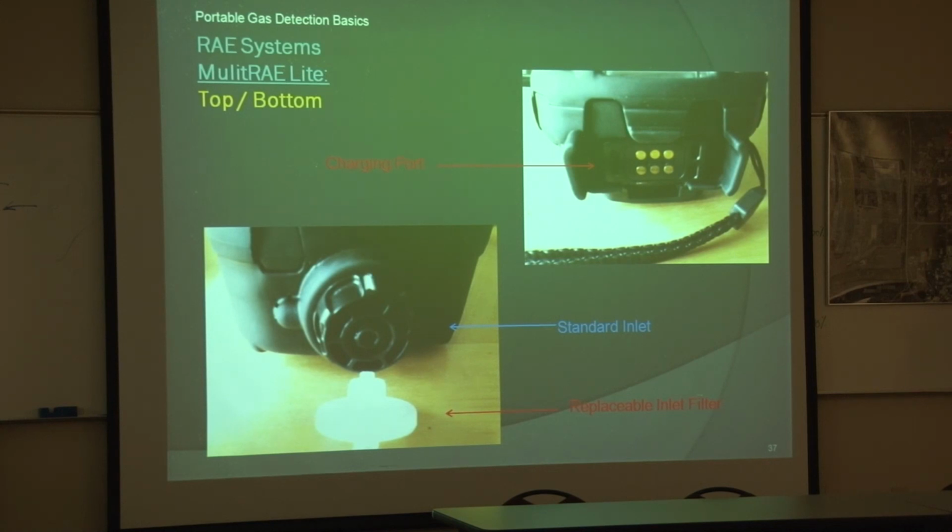No. So on the bottom you got a charging port, and on the top you've got a standard inlet and a replaceable inlet filter. I'll pass this around so you guys can take a look at it. Don't power it on just yet though. The black boot also comes off, and you'll have to change that out if you're going to calibrate it by hand, so you guys won't have to worry about that. This area right here is the gamma source, but this isn't a gamma monitor, so we're not going to worry about that. And then your replaceable filter. We have several dozen of those, so we should be good.